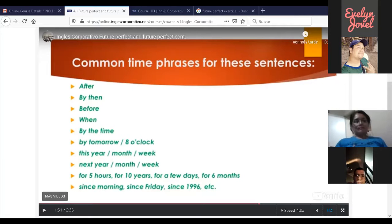All right, very good. Eduardo, give me an example, please. Well, I believe after midnight, I will have finished my client's tax forms. Okay, so did you say by midnight or para la medianoche? Sí, después de medianoche, I believe. Okay, very good. After midnight, I will have finished my client's tax forms. Okay, good job. Thank you.